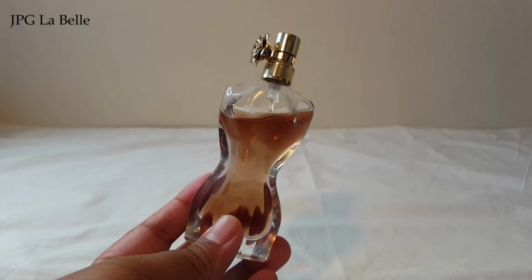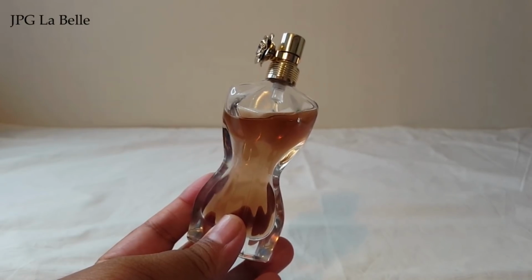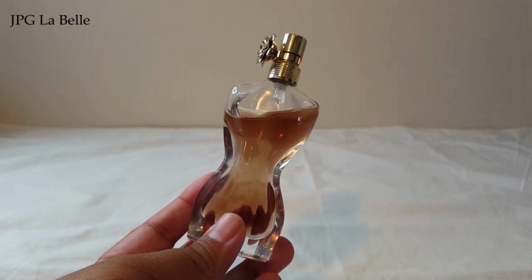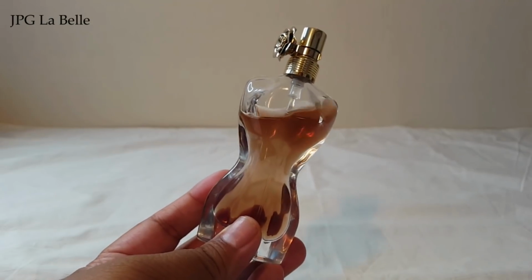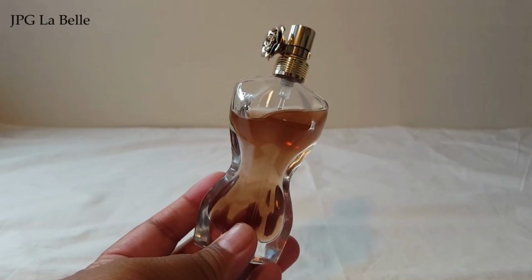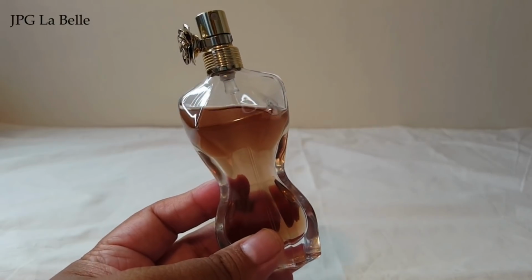I also get some nuttiness in here, although there aren't any nutty notes listed in this fragrance. There is this very nice pistachio-like sweetness that I really enjoy. This is one of my most favorite scents from the entire house of Jean-Paul Gaultier, and I do love how the bottle looks. So that is the first one.